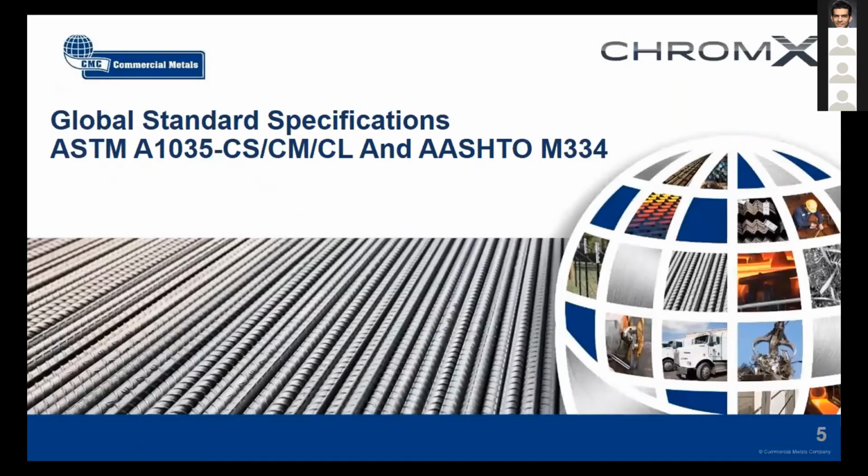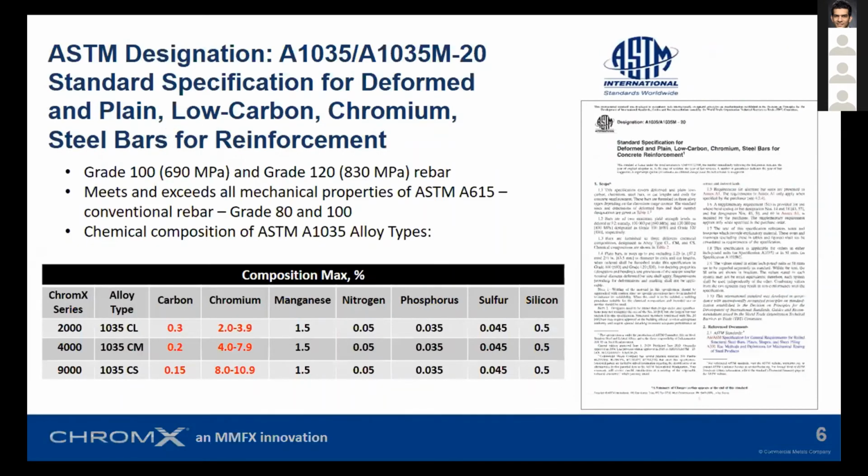As with anything else that we do engineering-wise, we have to abide by certain specifications, because when DOTs or engineers specify a product, they have to go by either the ASTM standard or the AASHTO standards. In this case, we go by the designation of A1055. It is the standard specification for low-carbon chromium steel bars for reinforcement. As you will see here, it has three different types: the 1035 CL, CM, and CS.